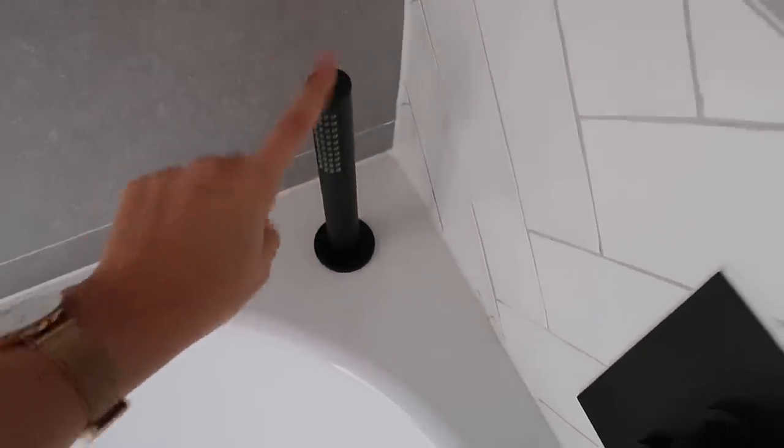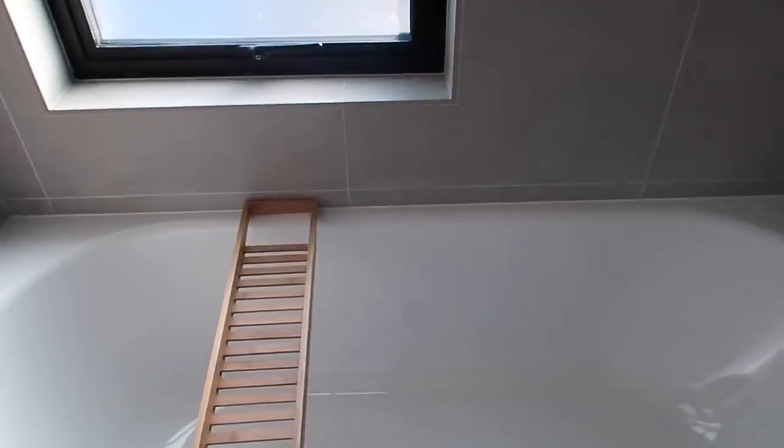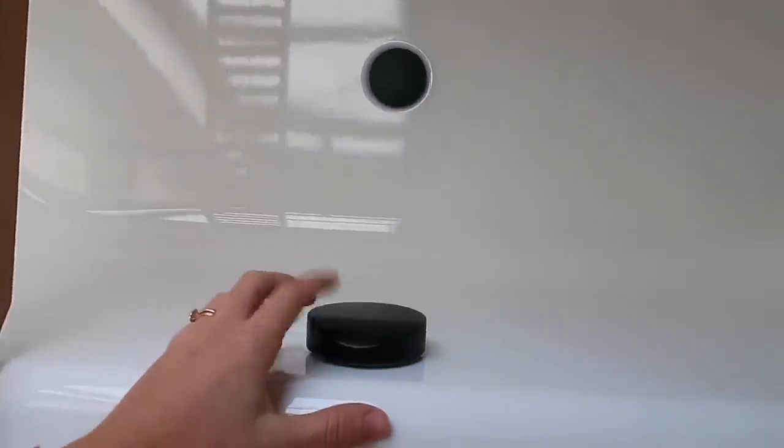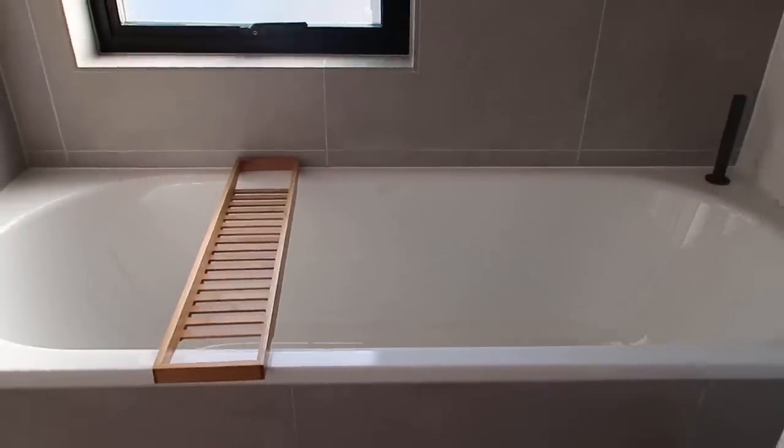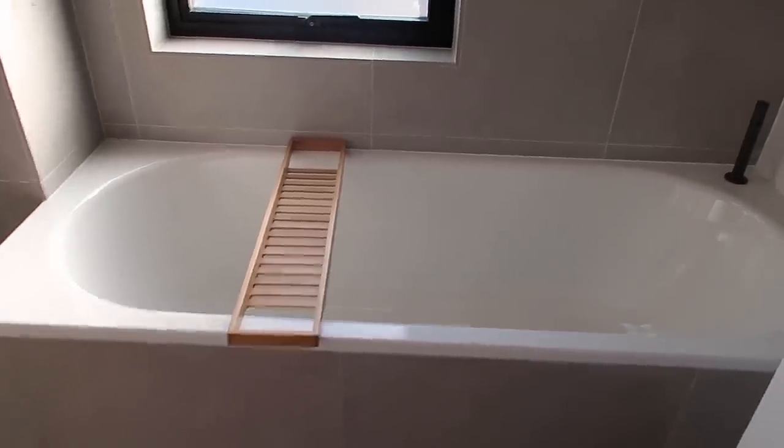Again, more matte black controls, and also a separate shower, which is important for washing hair over the bath and cleaning the bath and stuff like that. The details that Ripples went into, even little things like having the overspill. So this is where the water comes out of, and it's also the overspill. Having it here means that when you walk in, you can't actually see it. A lot of people have it on that side, which apparently is a mistake. So it's really clever that they've put it there and you can't see it.